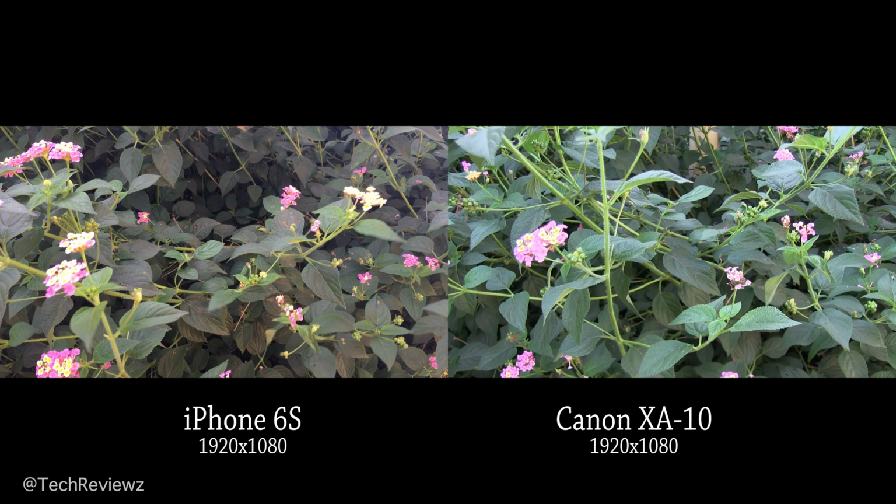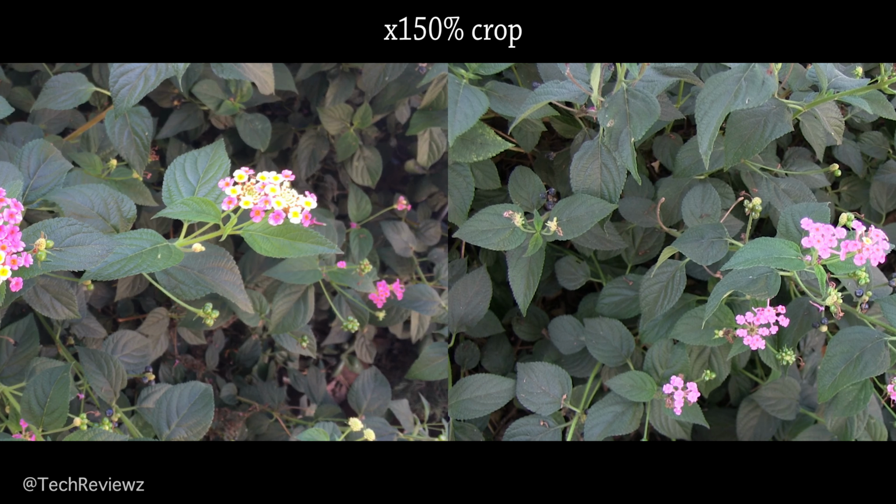Here's a still image. If we crop this at 150%, we can see both show a lot of detail. Both are focusing on the leaves, not so much on the flowers. And if you look at the leaves, they have those jagged edges, and it's being represented very well by both, also the texture and the subdivisions of the leaves. So very nice results.